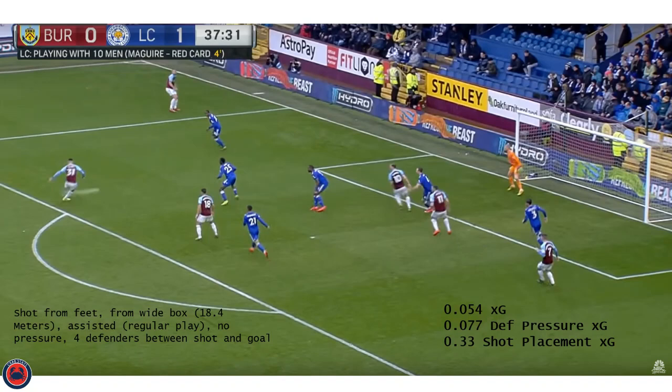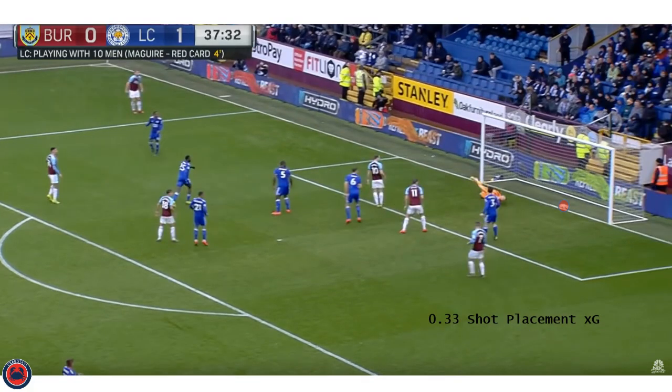So this one has a rating of 0.54 on the regular XG, 0.077 on defensive pressure, and 0.33 on shot placement. Let's take a look at where that one goes through the line. It's down low because it's from the left and it's towards the back corner. It gets a fairly high rating. I bet that Schmeichel wishes he could do a little bit better on that one because it's not the greatest shot in the world.